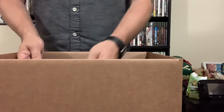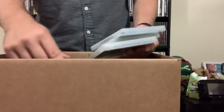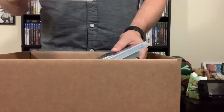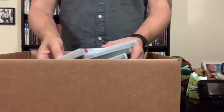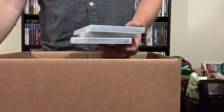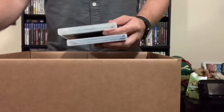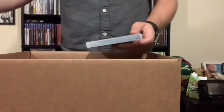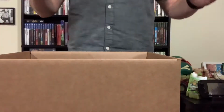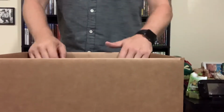Now, on to something that I am super happy to have. Actually, it's a collection of some things. The Assassin's Creed collection. I've got most all of them. There's Assassin's Creed here. You got Assassin's Creed 2. I got Assassin's Creed 3. And I got Revelations. Super fun games to play. The Assassin's Creed series is amazing.